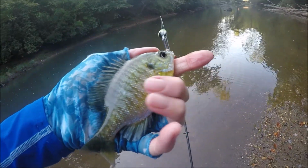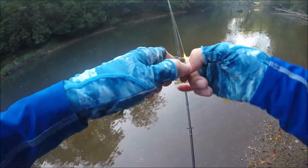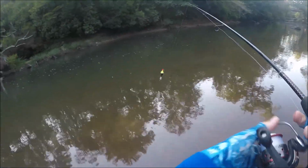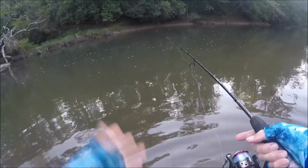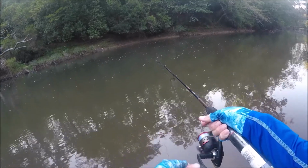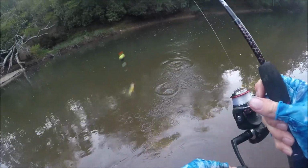Usually don't take a picture of bluegills, but this one is kind of small and featureless, but I want it to be a nice video, for the people, for my children, and the 5 other people out there that watch my videos. I would love to get a shadow bass out of there, but that's unlikely.